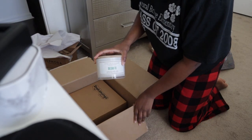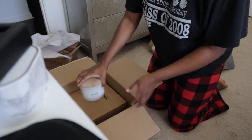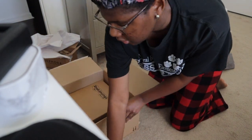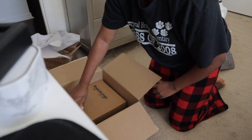This is gonna have to go in its own little baggie because the box won't close. Okay, so I'm gonna have to put this in its own little baggie and then just close this off.